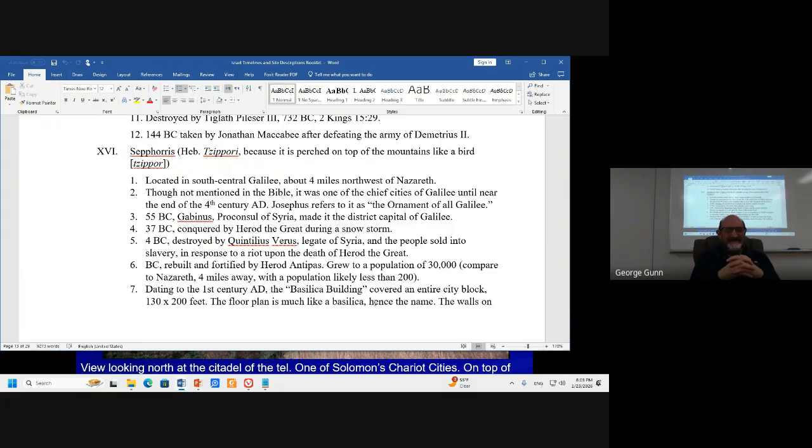That's just one theory. Where is it in relation to Nazareth? It's close to Nazareth. North, south, east, or west? Yeah. Well, look at point number one in the notes: located south central Galilee, about 4 miles northwest of Nazareth. Though not mentioned in the Bible, it was one of the chief cities of Galilee until near the end of the 4th century AD. And Josephus refers to it as, quote, the ornament of all Galilee.